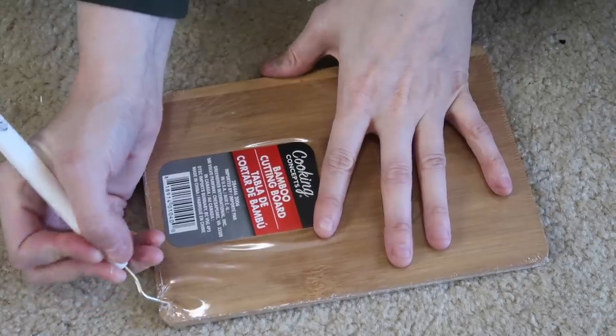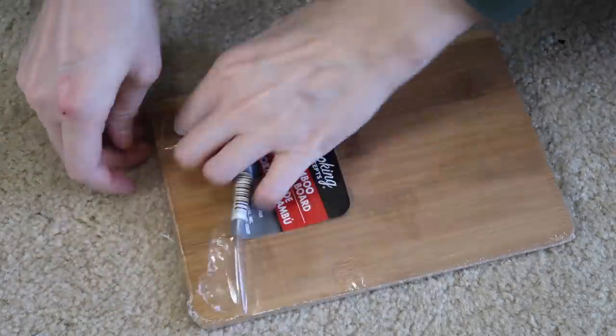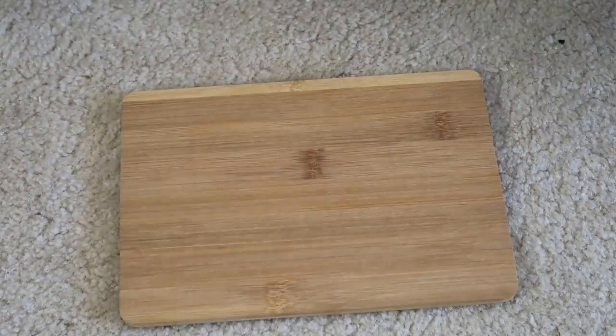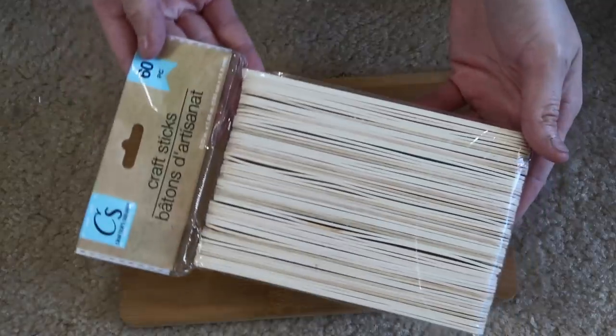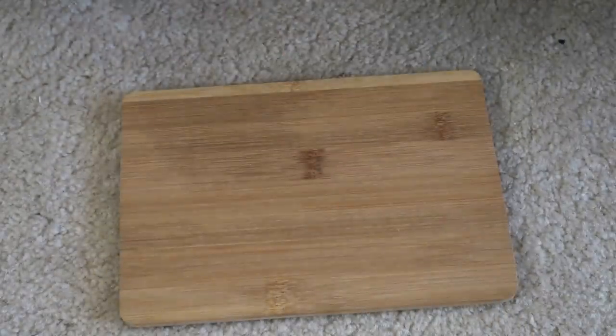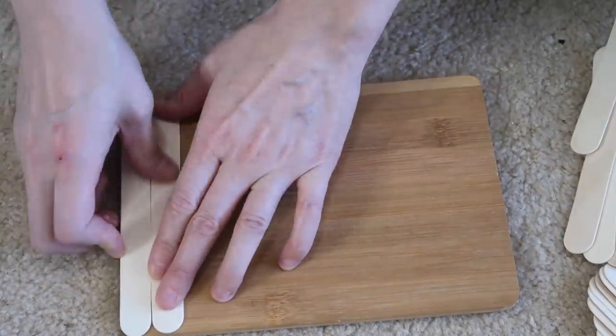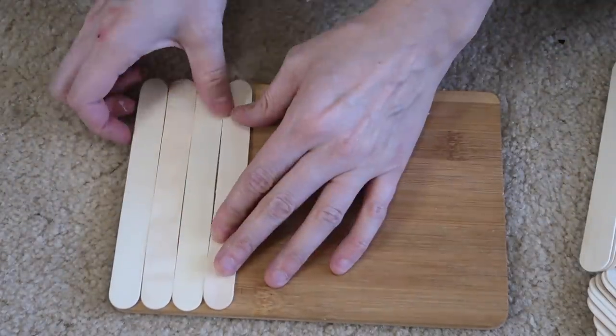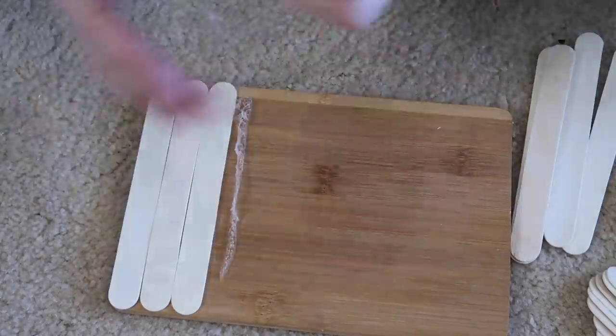This DIY, I'll be using this bamboo cutting board. Also, I forgot to mention that in this mystery box challenge, Courtney said that we had to do another mystery item that she chose, which was craft sticks. So I decided just to lay all the craft sticks out on this cutting board just to give it a little bit of texture on the backside.